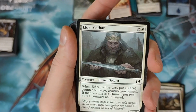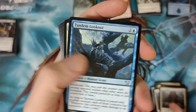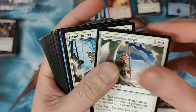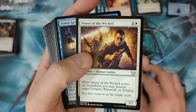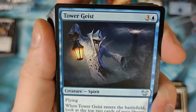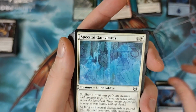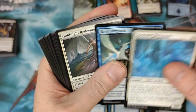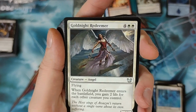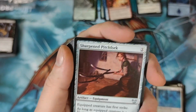All right, so we got the Thraben Heretic, the old Caether, Lookout, the old Tandem. Okay, nothing really crazy going on here. Emancipation Angel, cool card though, nonetheless. All right, okay, Slayer of the Wicked, Tower Geist. Okay, fun art. This was a really cool art on all this. Mist Raven. All right, Wannabe Stormcrow, happens. Gold Knight Redeemer. All right, 4/4 Angel there, we'll take it. She's cute, huh? She looks lonely, though.